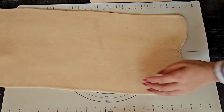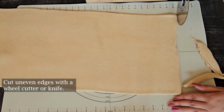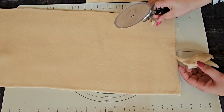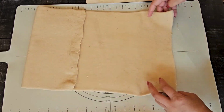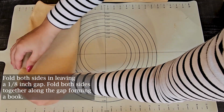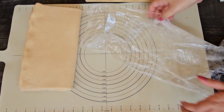Once you've rolled the dough out, use a sharp knife or wheel cutter to trim where the butter doesn't extend all the way and any excess dough. Make sure the corners form right angles. Once the dough is evened out, take the side furthest from you and fold it into the middle. Press slightly so the dough sticks together, then repeat with the other side, leaving a small gap around 1/8 inch.